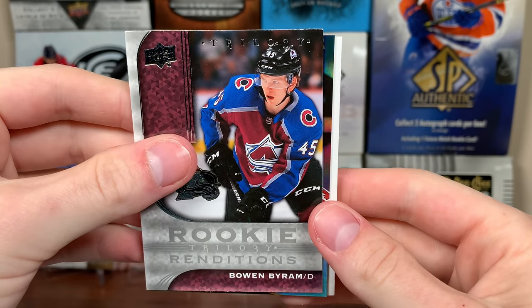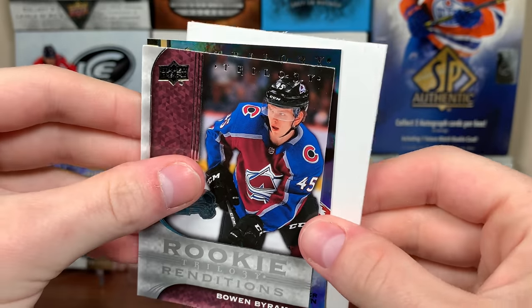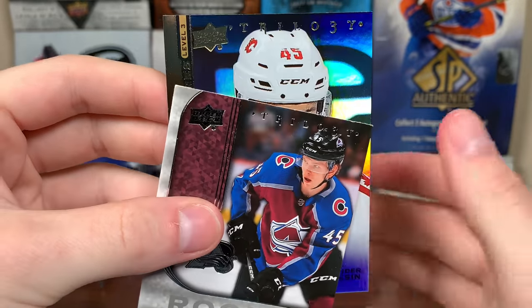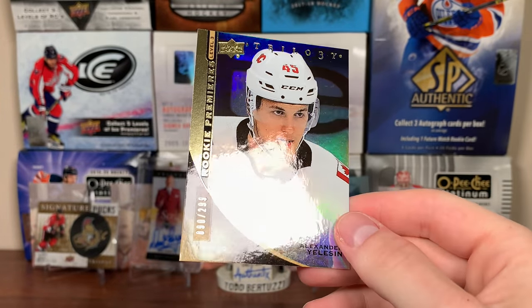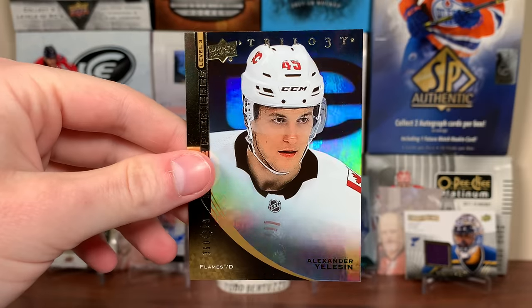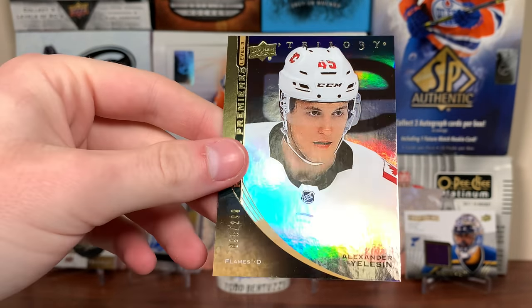Are these actually 2021 pictures? I'm not sure, but we might have an autograph here. That's a flame. Maybe not. It's a level 3. Not autographed. Alexander Yelsin, the Russian defenseman there. The 299, it's a level 3. Yeah, so it's more of a portrait shot of him. So there's Yelsin. Interesting design there.